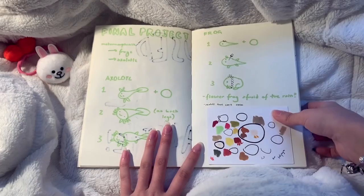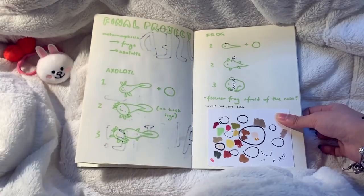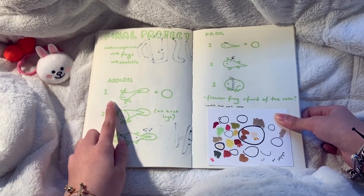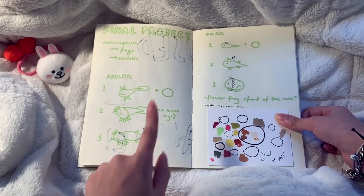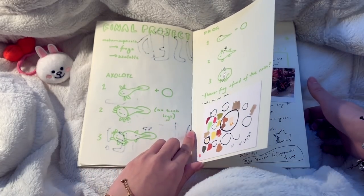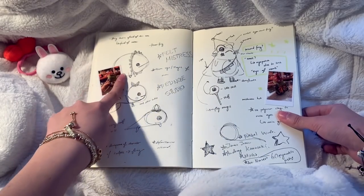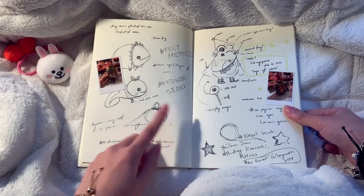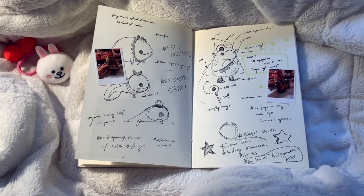For the frogs, oh my god, the planning was weird. I was trying to think, I was either gonna do a frog or an axolotl. I ended up doing a frog, but axolotls were cute too. And frogs are just a little bit more personal to me. And then I started thinking about different ways to do it. These are different artists that my professor wanted me to check out, and I should actually circle these, so I'm gonna do that right now.